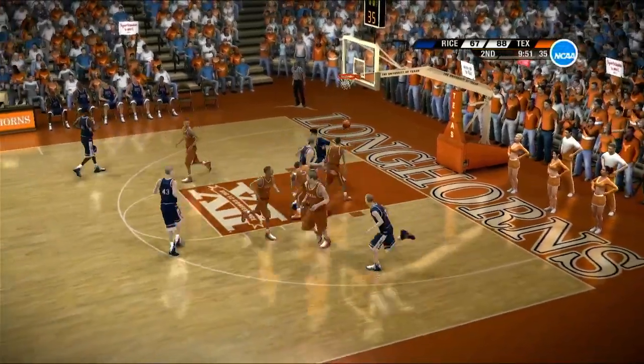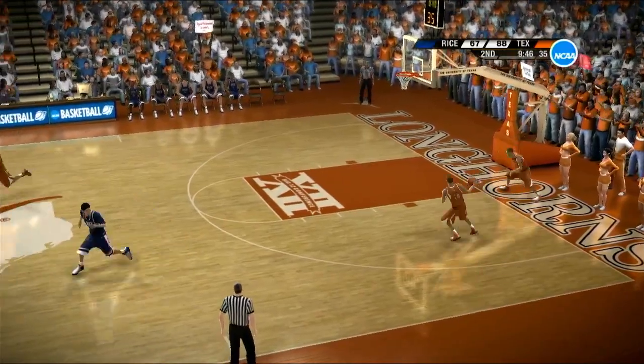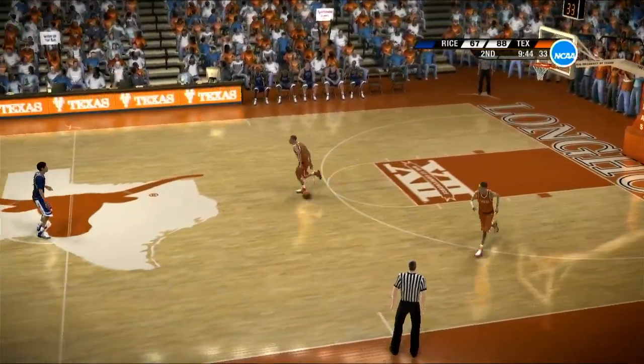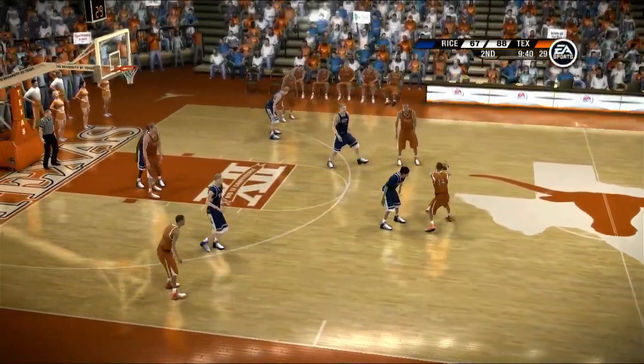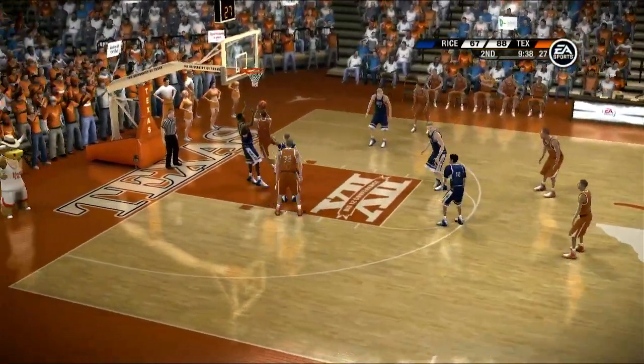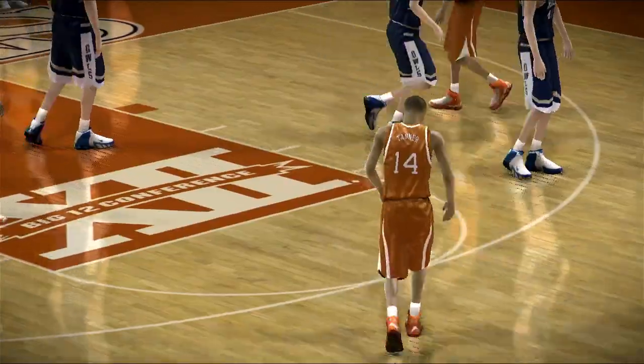Leaning in, trying to draw contact. And he scores despite the hack. They're working around the arc. Trying to draw the foul. That comes off. Might have been some contact on the shot.